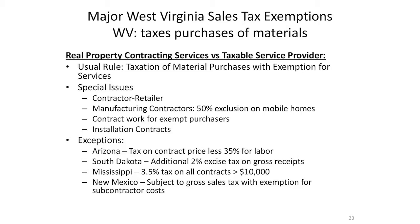And one of the concerns that has to be dealt with when it comes to contracting is that oftentimes you have subcontractors, and you want to avoid pyramiding. So that's another reason why states tend to go with the taxation of materials rather than the taxation of the service itself.